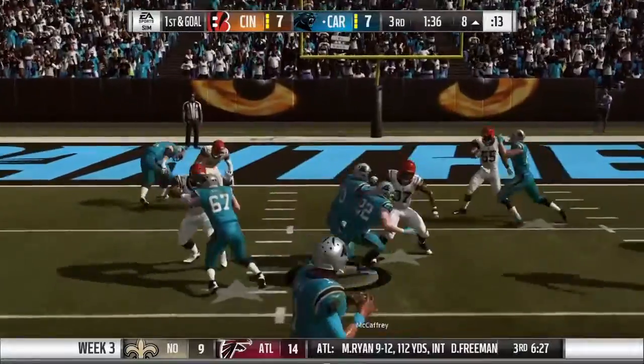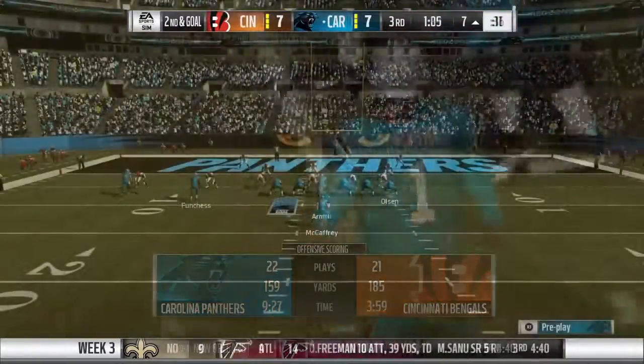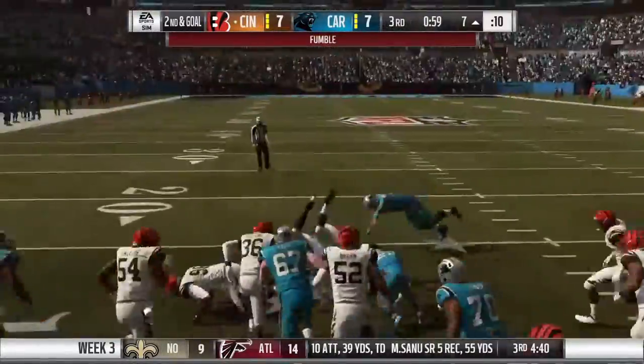8-yard line, fourth and goal. 1st and goal, and we get 1 yard. Better than negative, but 1 yard? Really? We got Christian McCaffrey again. Gonna run the ball. And 96. He stripped him! No!